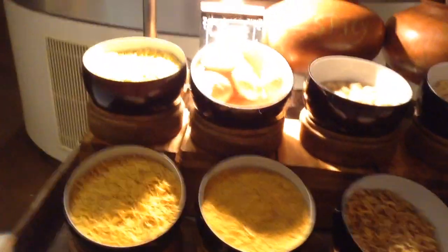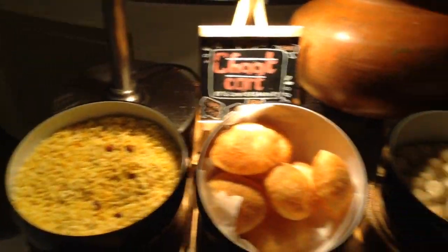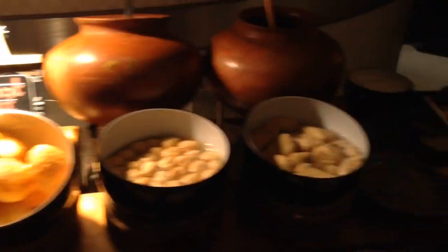Busy counter is there. Mm-hmm. Did you check about this? Oh, what's over here? This is all for salads. Yeah, this is for the salad bar. And then you've got breads of all kinds. And this is all Indian kinds of golgappe, some pani puri, some raita, and all this. And it's like a chaat cart. Yeah, this is chaat cart.